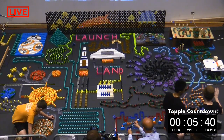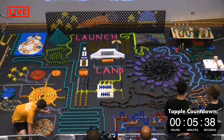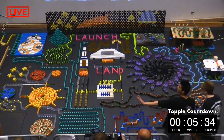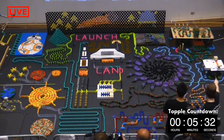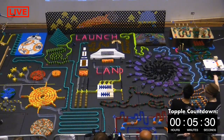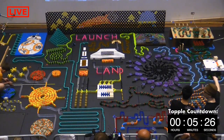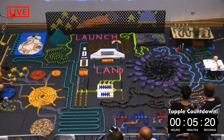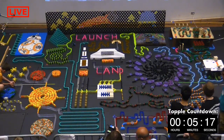How many minutes is it going to take to fall? My friend Alex is going to answer that question. About 5 minutes. It's going to take about 5 minutes for it to fall, so it takes a long time. If everybody can keep their feet and their hands off of the railing and on the other side of the railing, that's great. Thank you guys so much for being such good listeners.